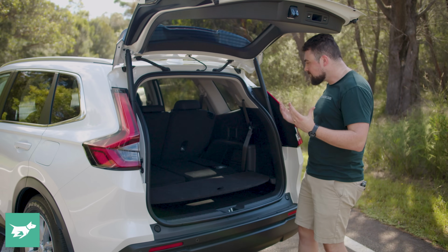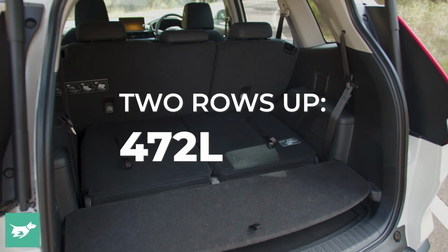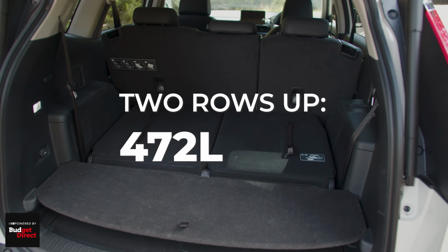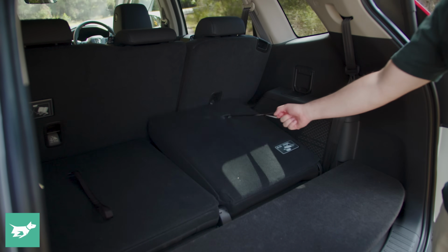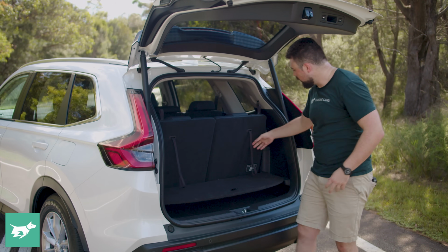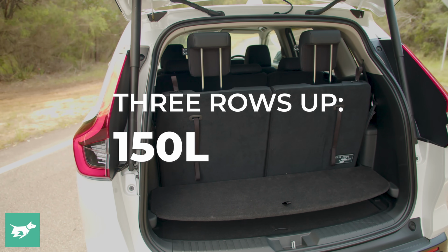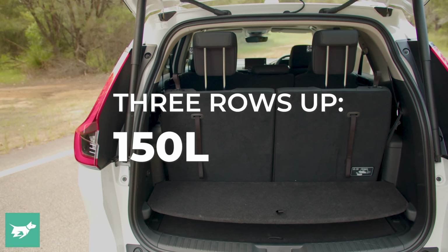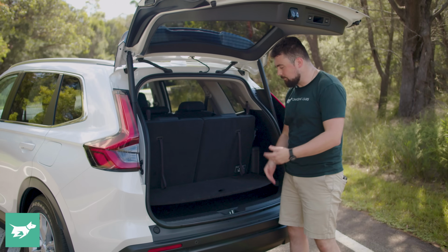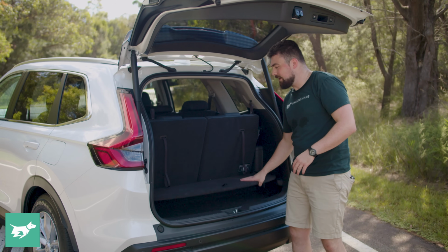So we revealed this pretty decent space, and I've got it in the 2-row configuration right now, which is pretty big at 472 litres. If I put the 3rd row in place like so, via this convenient little pull strap thing, really brilliant that actually, I've got 150 litres of space. So look, there's a little bit of room here, but not a ton. And you'll notice that I've got this kind of strange little parcel shelf thing here. It's got a little bit of space underneath and it kind of sits here.